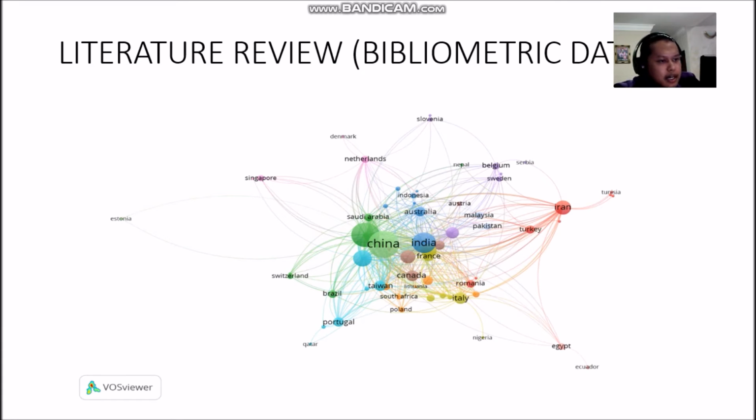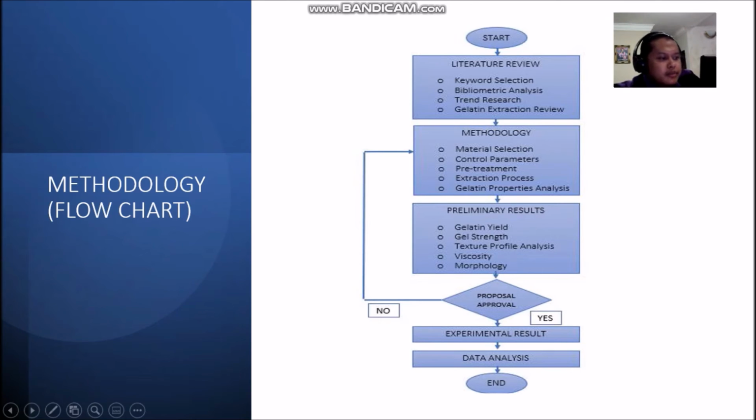This is an example of cluster analysis that I've done through VOSviewer software. Now, for my methodology, I will follow this flowchart as guidance in order to achieve my objective. The whole working process includes material selection, control parameters, pre-treatment procedure, type of solvent used, extraction temperature, and extraction time.